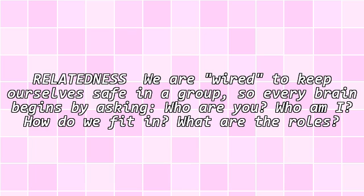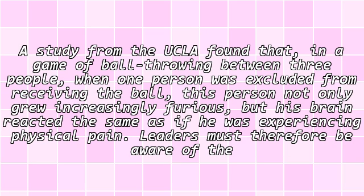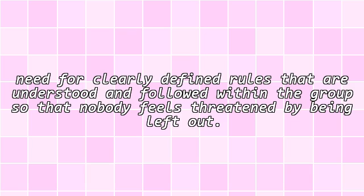Relatedness. We are wired to keep ourselves safe in a group, so every brain begins by asking, who are you? Who am I? How do we fit in? What are the roles? A study from UCLA found that in a game of ball throwing between 3 people, when one person was excluded from receiving the ball, this person not only grew increasingly furious, but his brain reacted the same as if he was experiencing physical pain. Leaders must therefore be aware of the need for clearly defined rules that are understood and followed within the group, so that nobody feels threatened by being left out.